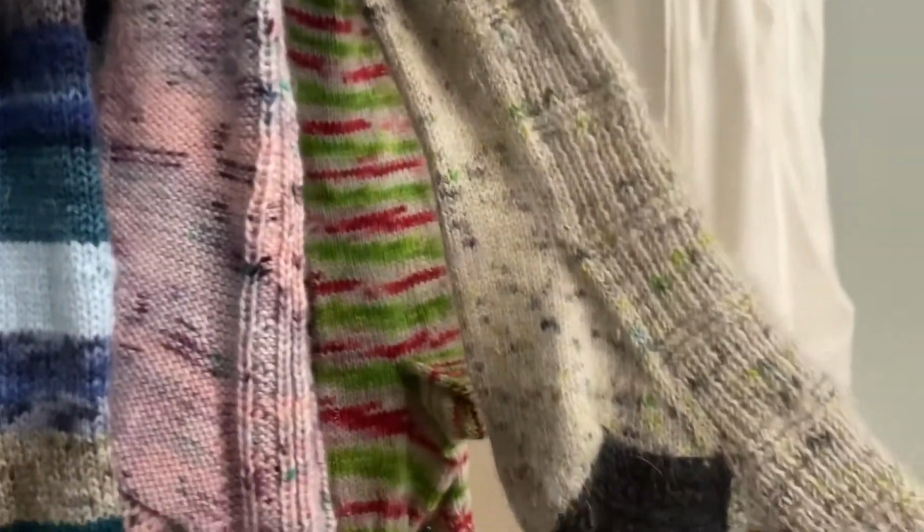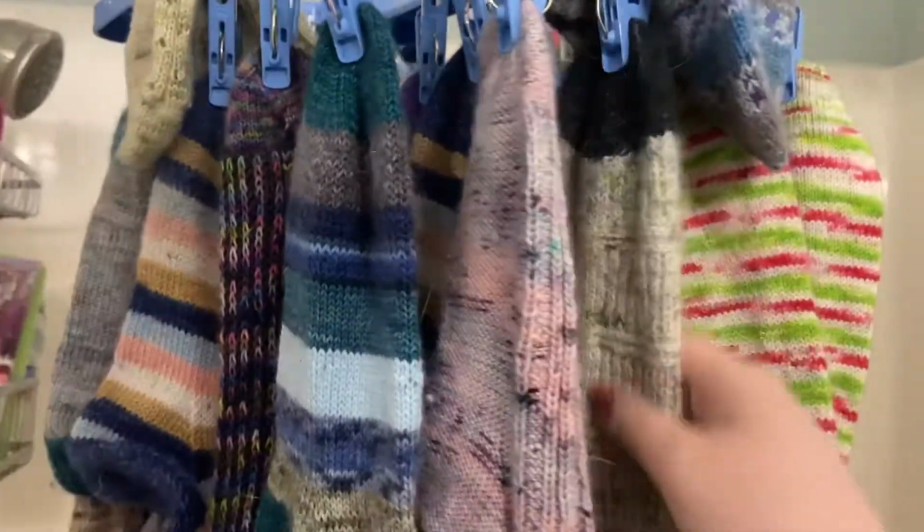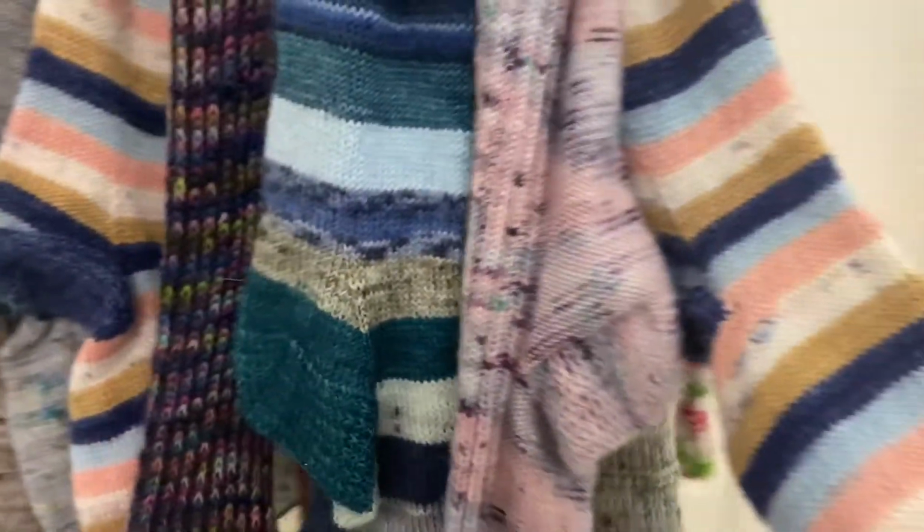These are Book Stash socks. I don't remember the designer. I have project pages for all these on Ravelry. These are Book Stash, and the yarn is Knit Picks. These are some more Cozy Knitter.